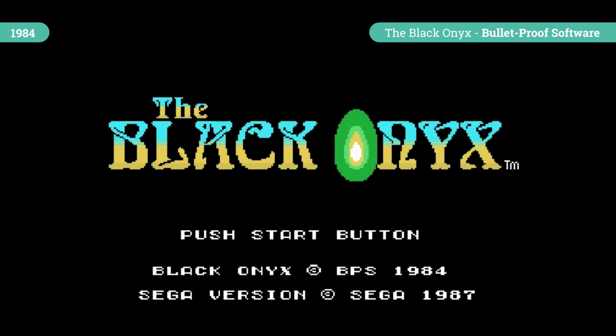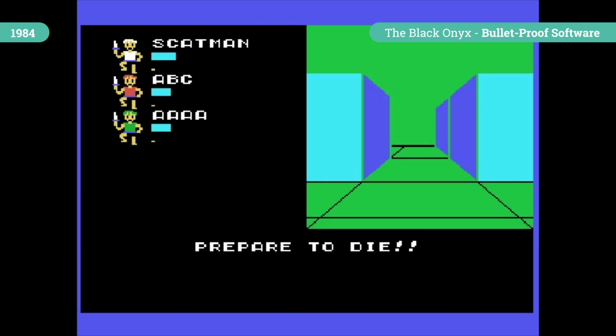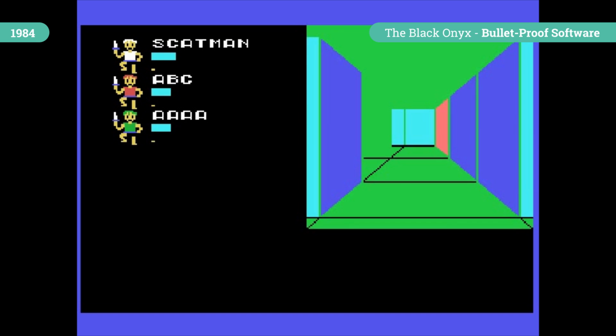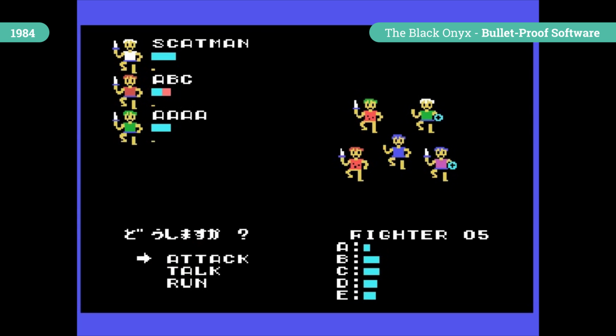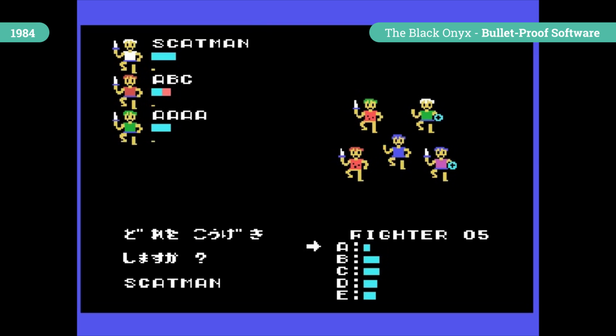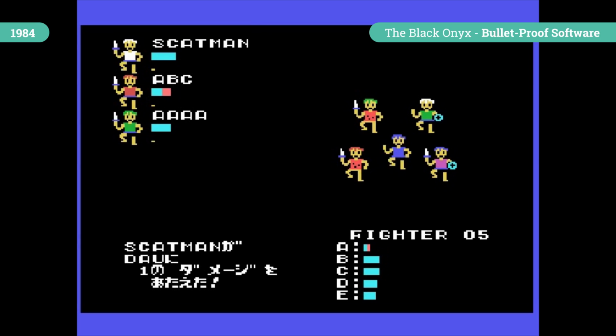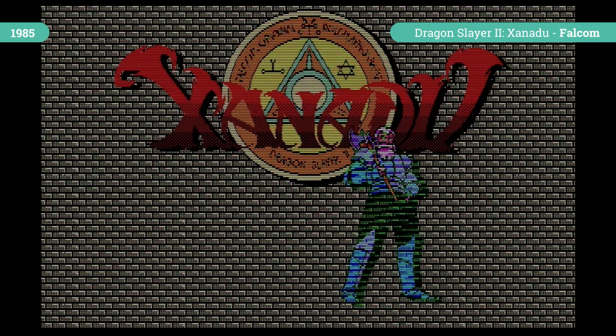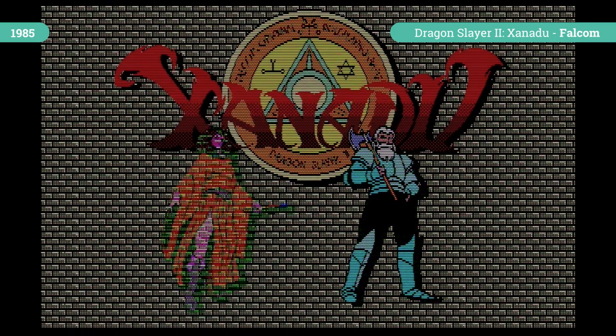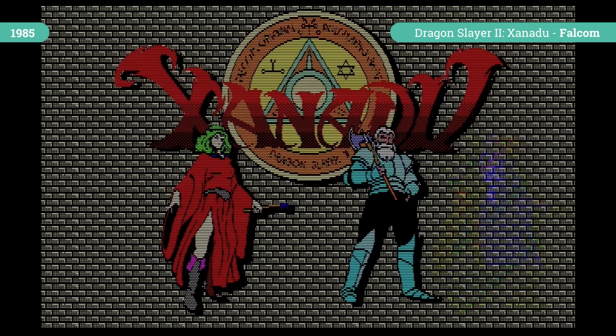Also, in 1984, the Black Onyx, developed by Bulletproof Software, led by Henk Rogers, was released on the PC 8801 in Japan. It became one of the best-selling computer games at the time and was voted Game of the Year by Login, the largest Japanese computer game magazine at the time. Dragon Slayer's success led to the 1985 sequel Dragon Slayer 2 Xanadu, which became the best-selling PC game in Japan.